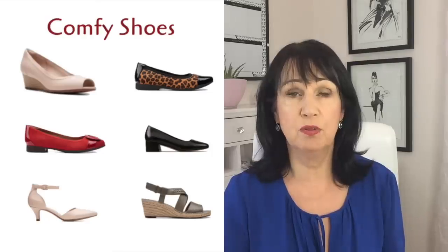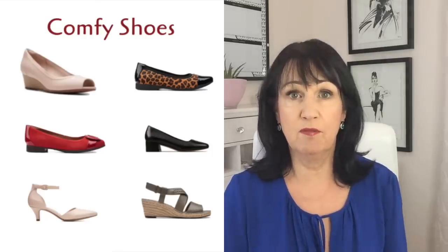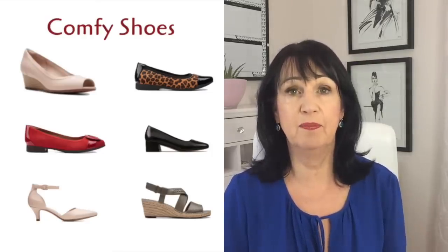I know when a lot of people get older, they have problems with their feet, and they can only wear certain types of shoes. But there are shoes that you can wear that are comfortable and also look stylish. So you don't have to be stuck with big, bulky shoes that don't do anything for your look and actually make you look older. The best shoe is one that is of good quality. So always choose good quality shoes and then start looking for the styles in that quality.